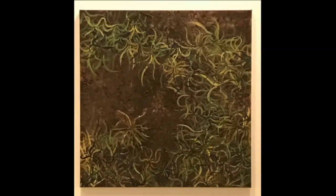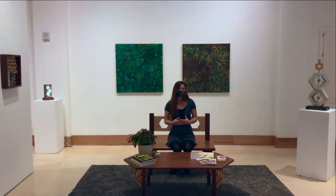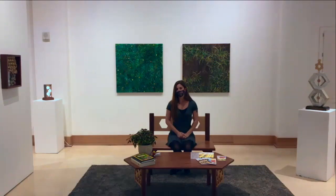And with the vegetation in the brown piece, it's withered and gone away, where the bees are also absent. I also want the viewer to be able to walk and interact with my pieces, such as sit down at this bench and look at the nature-found objects in my painting, as well as read some educational facts in some pamphlets and books. They are welcome to touch anything they would like.